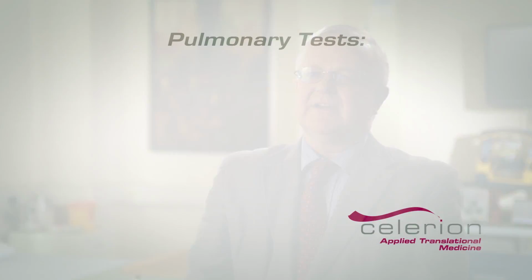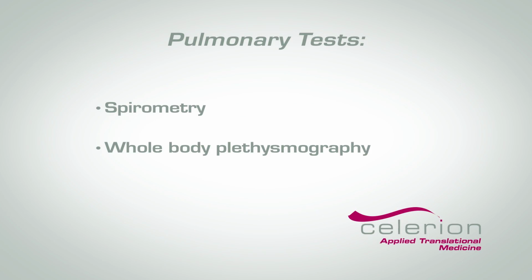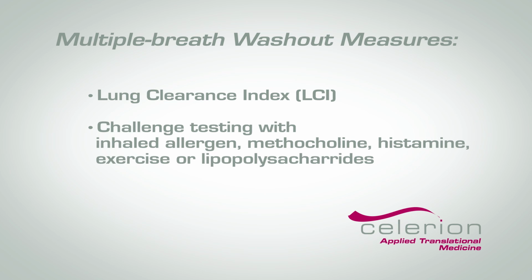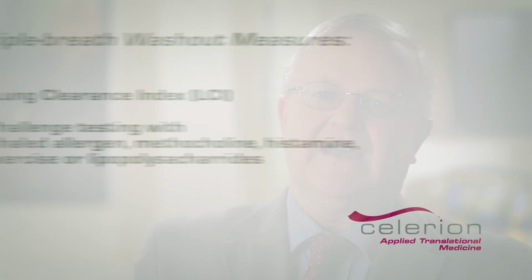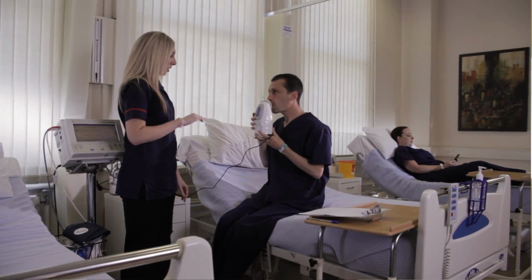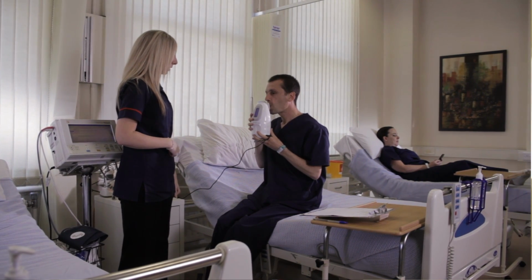We use several testing methods to assess respiratory function. For example, the rate and volume of inspired and expired air can be measured using standardized spirometry and whole-body plethysmography. Multiple breath washout measures, such as lung clearance index, challenge testing with inhaled allergen, methacholine, histamine, exercise or lipopolysaccharide, all complement the traditional lung physiology measurements. And analysing sputum or bronchoalveolar lavage samples for cytokines and inflammatory proteins helps researchers determine the reaction of new drugs on the lungs. Our combined experience and expertise, along with specialized pulmonary equipment in our clinic, creates a compelling solution for clients interested in pulmonary medicine studies.